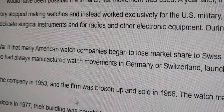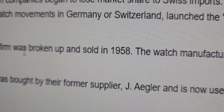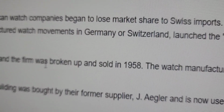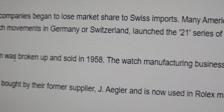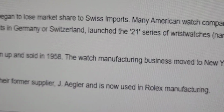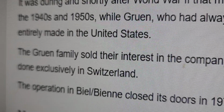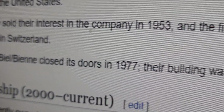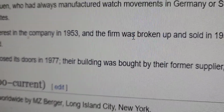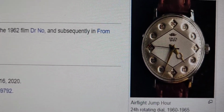So sadly, the company sold their interest in 1953, and the firm was broken up and sold in 1958. So I was guessing that maybe my watch was made from 1958 all the way down to the 20s. But it seems here that it says that the watch manufacturing business moved to New York under new ownership and the manufacturing was done exclusively in Switzerland. The operation in Biel, which was the Precision Factory, closed its doors in 1977. Okay, very interesting. I'm trying to date this damn watch. Here's one that was made in between 1960 and 1965. And I don't see any others.